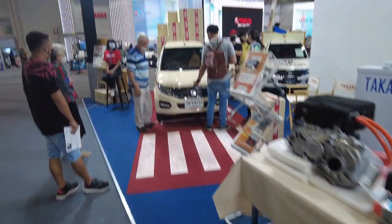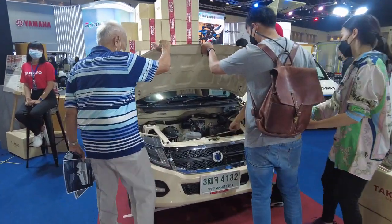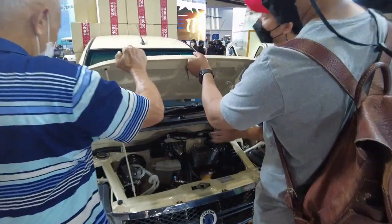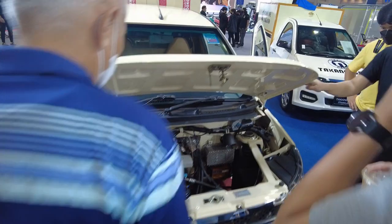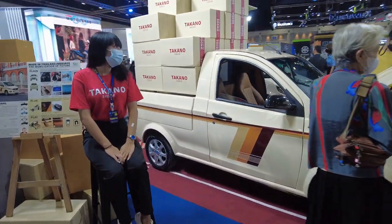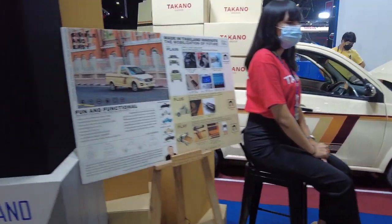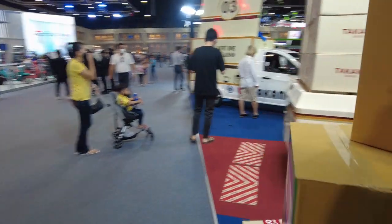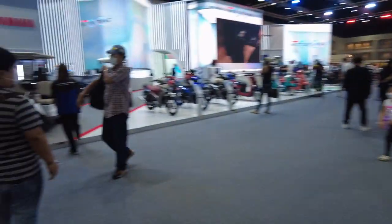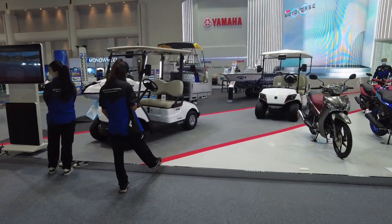You want to see a small K-Class car? This is a K-Class, I imagine, or was a K-Class. It says Takano Cars. So, if you watch my videos on K-Class cars, that's why the models look so small. They literally are small vehicles, like large golf carts. All right, Yamaha literally has golf carts.